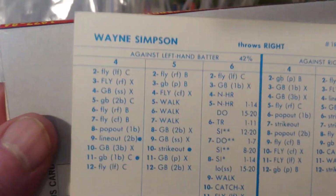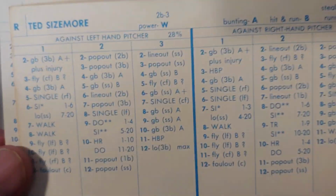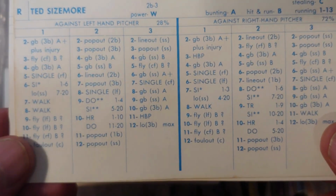Ted Sizemore, acquired in a trade from the Dodgers. Reggie Smith, acquired in a trade from the Red Sox. Bill Sudakis and Chuck Taylor. The waived player, Wayne Simpson, who they acquired from the Reds. He got hurt in 70 and was never quite the same. He's just a guy. Might find a spot. Let's see, we have all four of those keepers here. I don't see Sudakis and Taylor. But we do have Sizemore and Reggie Smith.